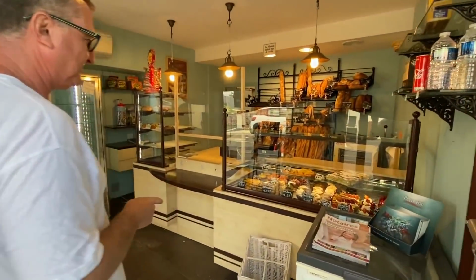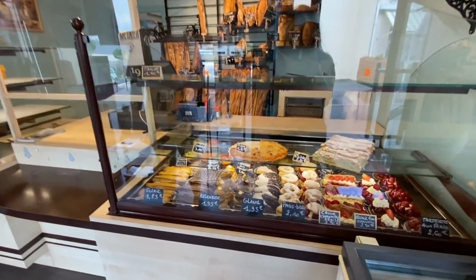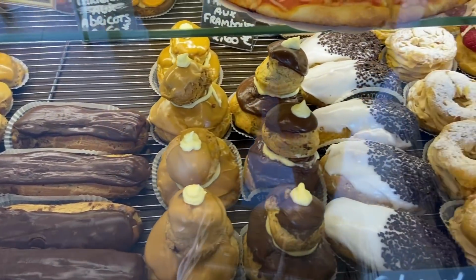Here's a typical boulangerie of France, and they have amazing cakes all the time.